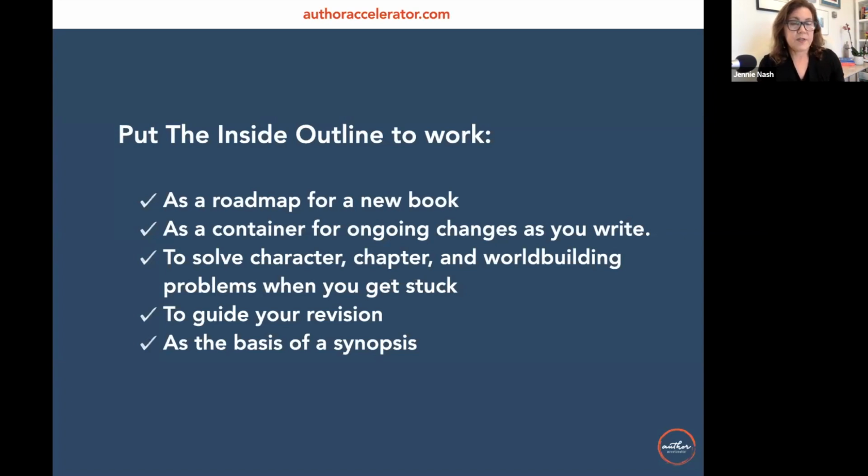It can guide your revision, as we just saw, and it's a really excellent way to write a great synopsis at the end of the process when you're going to pitch. So it's a really powerful, flexible little tool. And you will see in a minute that the inside outline works really well with other kinds of writing structural tools. If you like other kinds of writing tools or systems or processes, you can overlay them on the inside outline. It plays really well with others.